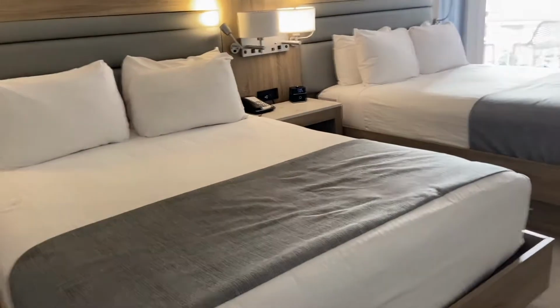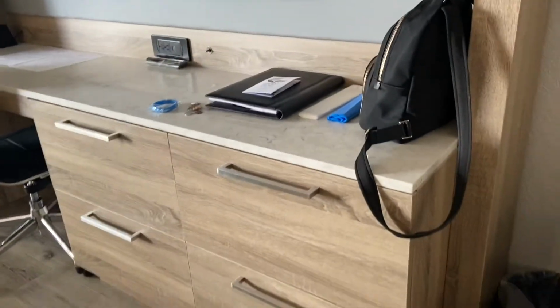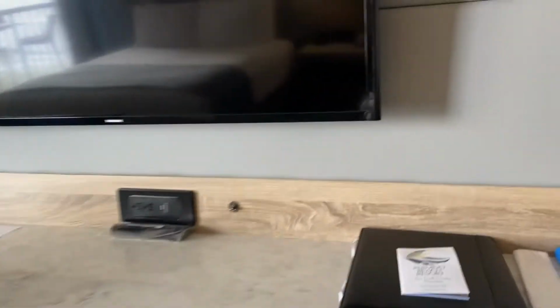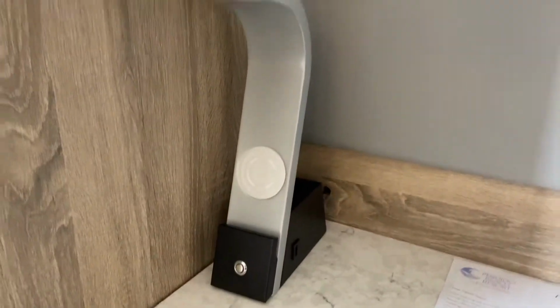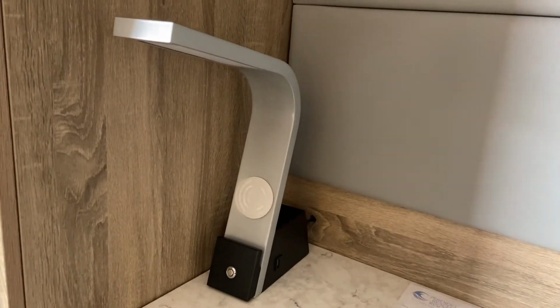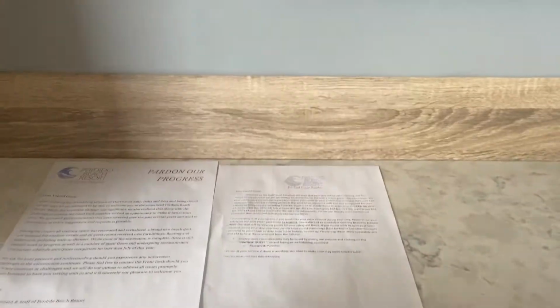Two queen size beds, which are nice and comfy. Very nice. Here's storage, drawers to put your clothes, and combined with a little desk area. There are USB ports. There's one right there by the desk. There's also another USB port. I didn't know what it was at first, but we figured out it is a desk lamp. I don't understand the style.